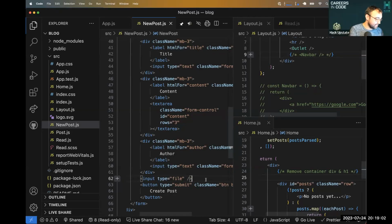I have yet to find an easy way to do that, and it's such a pain that there are entire companies that give you what they call an SDK, a software development kit, which is like an NPM package that deals with file uploads for you. For your capstone, I would seriously consider putting the input type file in there and then just faking it in the demo.